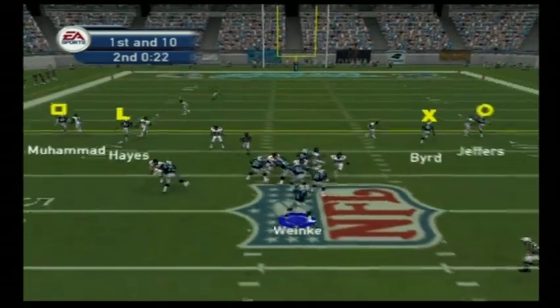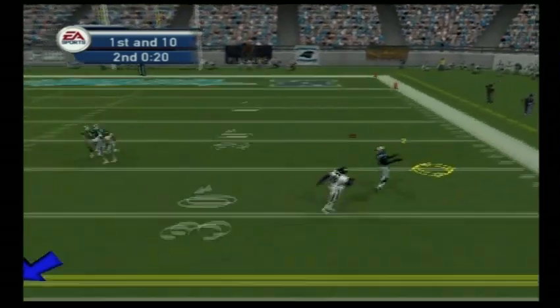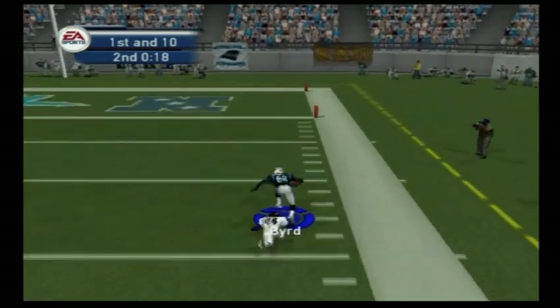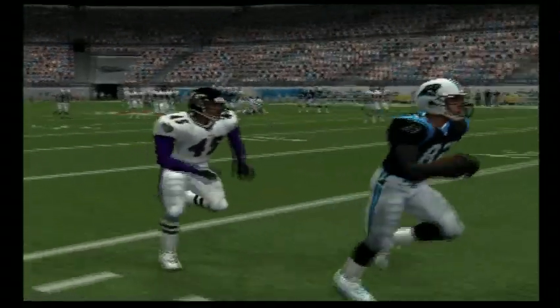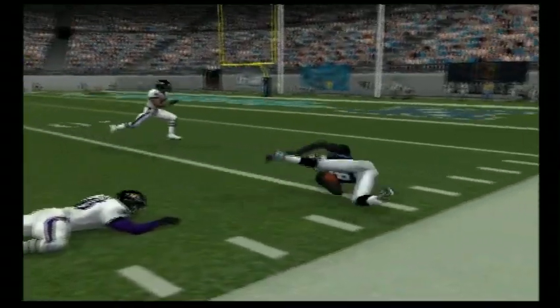Back to pass. Weinke throws right. Bird with the reception. Harris brings him down at the 11. The quarterback was lucky to get away from that sack. If the defender would have held just a little tighter, he could have brought him down for a loss.